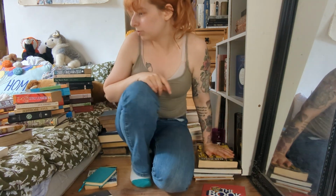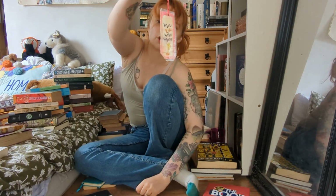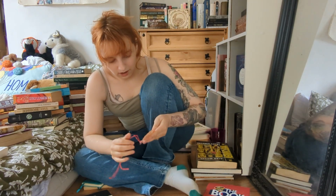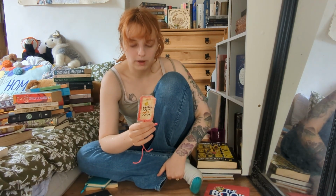Okay, I think I'm through these books now. I gotta find somewhere to put them. I did find another thing that was really cute. So this is an old bookmark that I made when... I don't remember how old I was. I had to have been... I think I was in year 4 by the back of it.